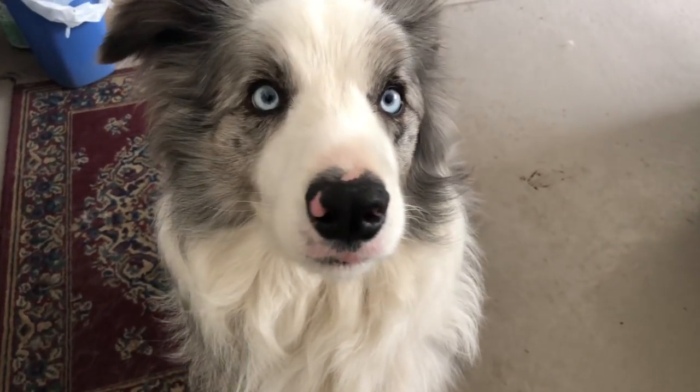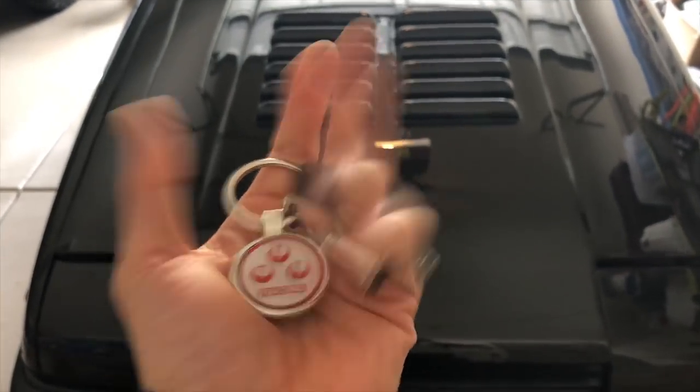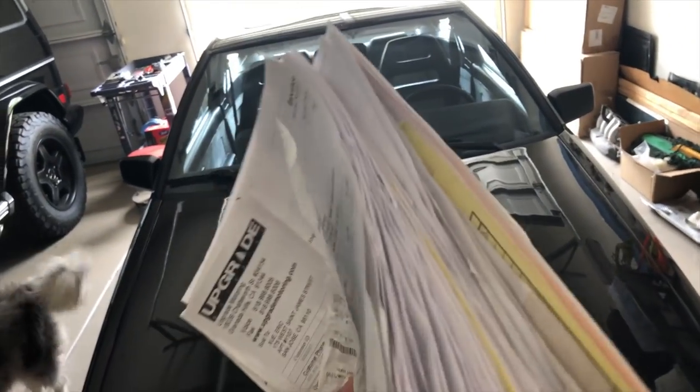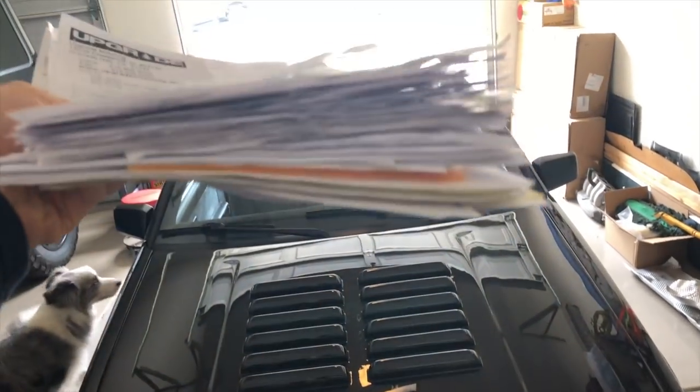What's up, Blue? Ready to say goodbye to this Corolla? Shake my hand, good boy. Here are the keys to the Corolla. This is a fat stack of receipts that I'm gonna include for the buyer. It's only a partial stack, of course, because I didn't print everything out, but it's pretty hefty.